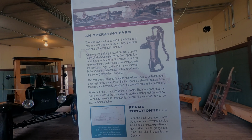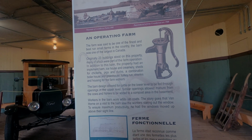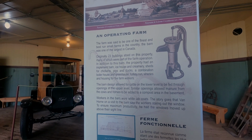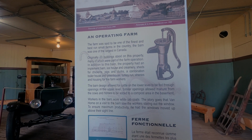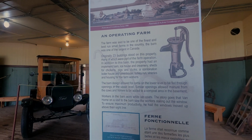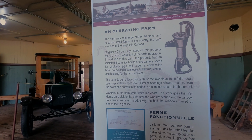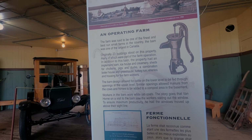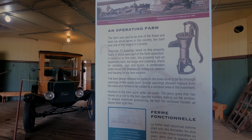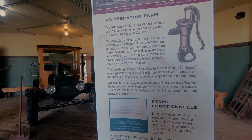An operating farm. The farm was said to be one of the finest and best run small farms in the country. The barn was one of the largest in Canada. Originally, 23 buildings stood on this property, many of which were part of the farm's operation. In addition to the farm, the property had a barn, ice house, creamery, sheds for chickens, pigs, and ducks, boiler house, greenhouse, turkey run, vineyards, and houses for farm workers.